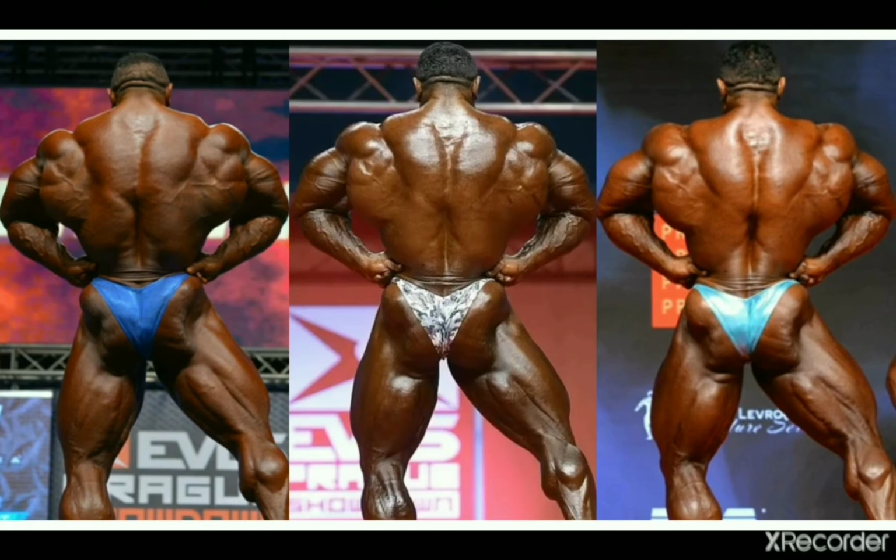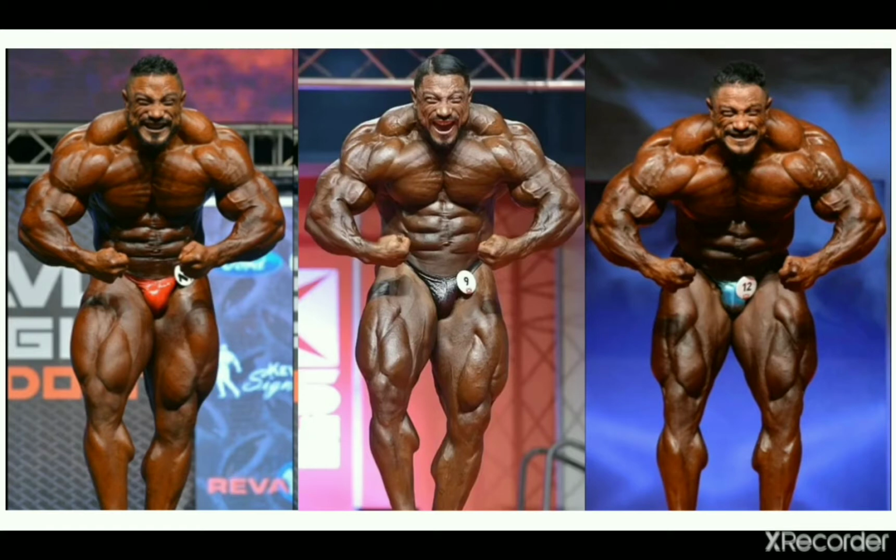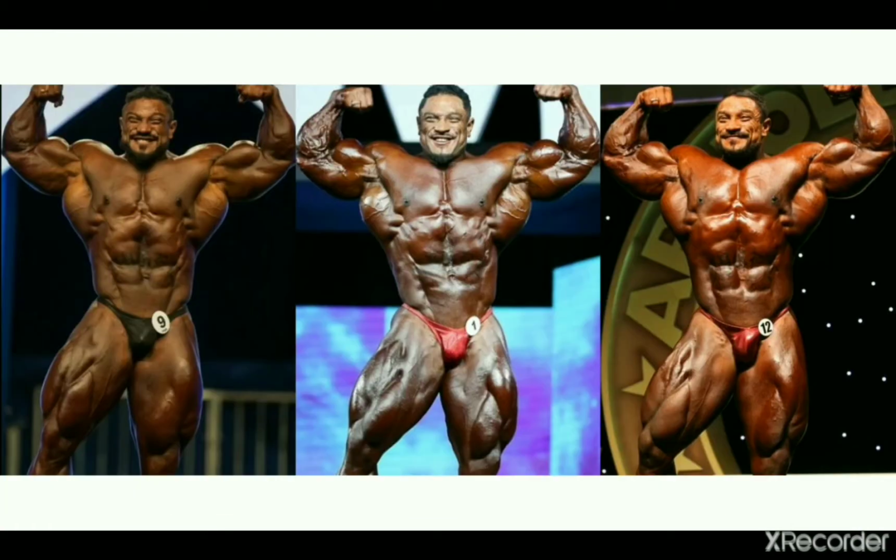Here you can take a look at the lat spread. I think it's pretty solid, especially the 2018 Prague Pro on the right looks really good. And the last comparison featuring these three in the most muscular, Roelly looking like a freak every year, but here for a change, 2017 is probably the most impressive. And now let's move on to the real heavy hitters.